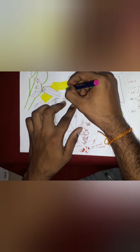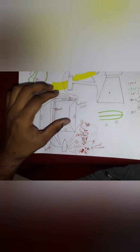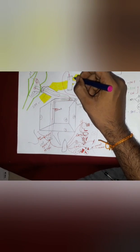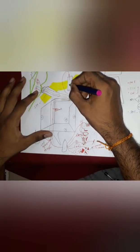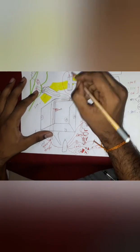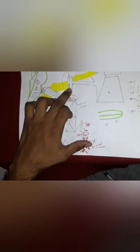Once it enters the geniculate ganglion, it comes out and it enters the middle cranial fossa, and it goes into this foramen. What is this foramen? It is the foramen lacerum. I hope you have got it. Fine. So if you remember, your foramen lacerum also carries your internal carotid artery. So I'm going to draw the internal carotid artery here, and this internal carotid artery also has some sympathetic fibers surrounding it.